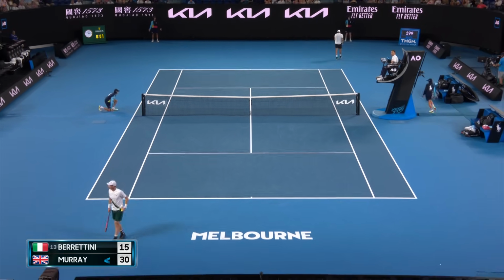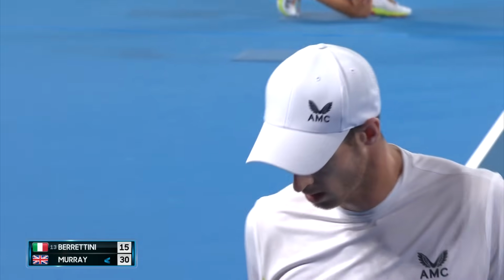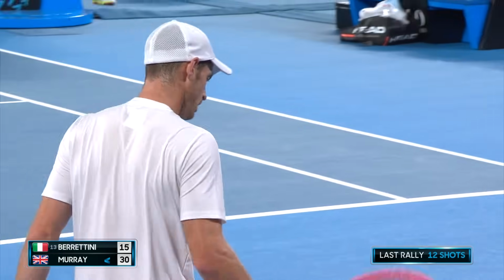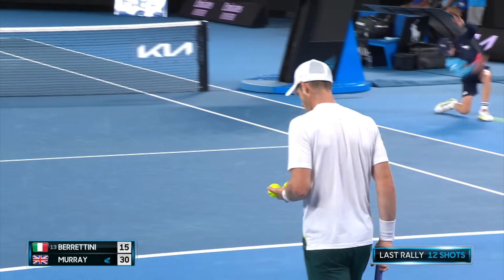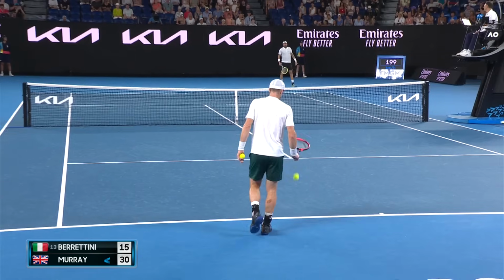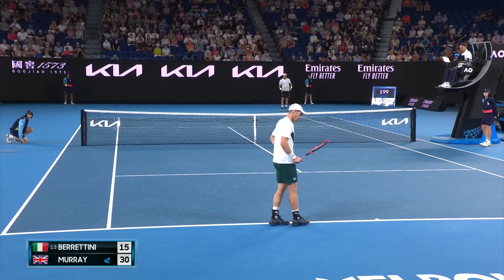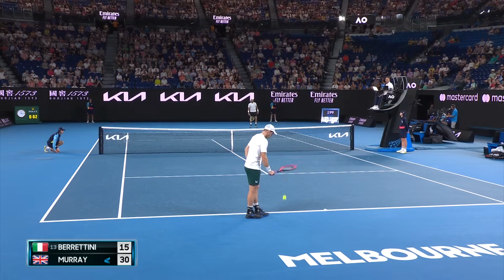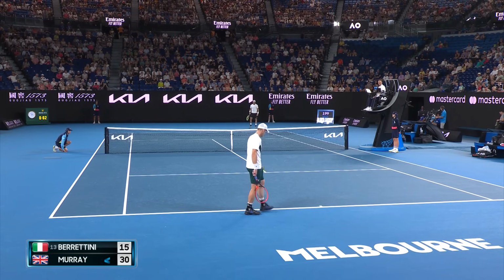An indication there of the ability of Berrettini to change the pace, and that's a weapon in itself. He can rally out of nowhere. The racket head speed on his forehand wing increases, and he smashes that forehand, and it can shock an opponent at times. It might take a while for Andy to get used to that speed, but it's certainly an asset from Berrettini that Murray needs to be aware of.